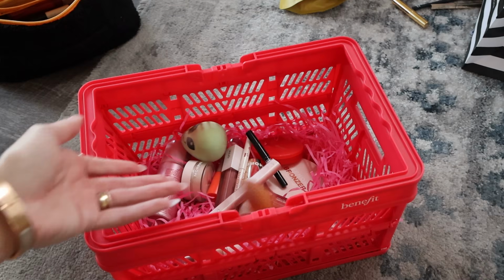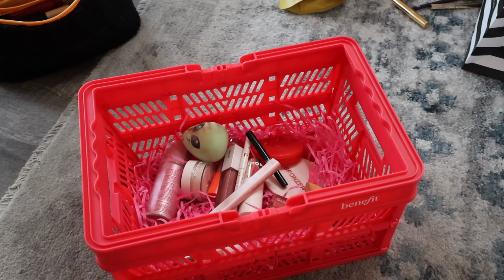Okay, and then these are my sponges that need to get washed. Okay, that's everything that I know for sure. And let me move you over. I'm gonna go into my drawers in my vanity where I keep the new makeup that I've recently received.